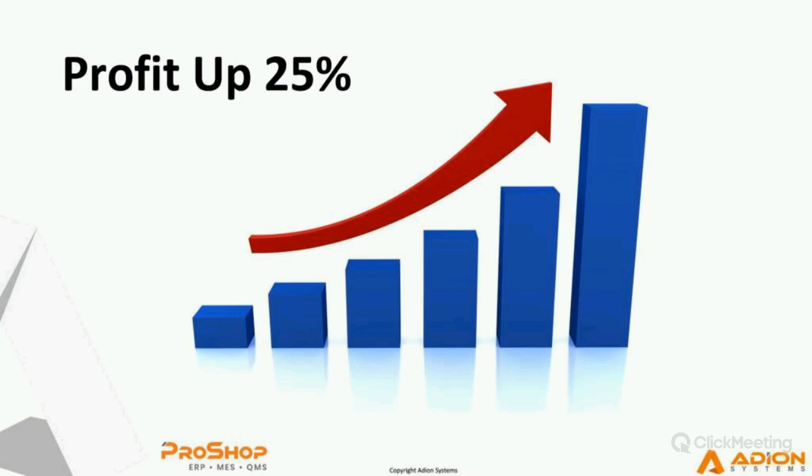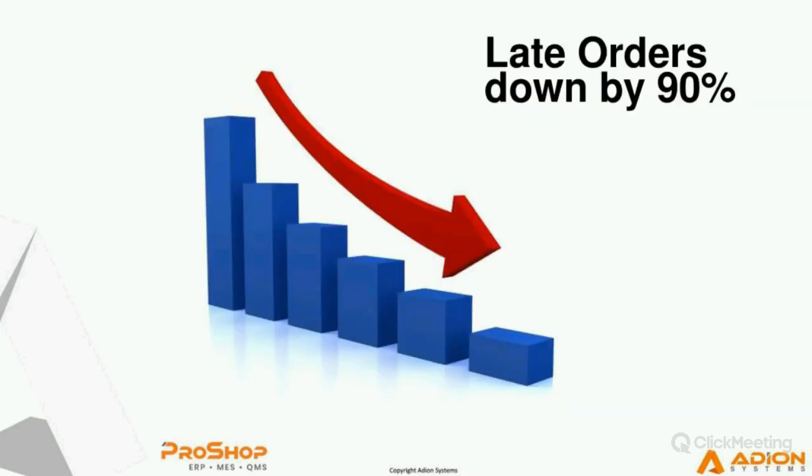Some of our customers have reported, within 9 months of implementing ProShop, profitability increases in the company of more than 25% because they are, again, selling that machine time they weren't able to better utilize in the past. So more jobs through the same overhead and much better profit.